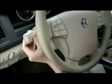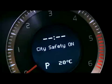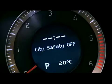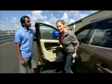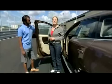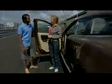It is always on unless you turn it off manually. But it will be back on the next time you start the car. Let's be clear. City Safety should not be used to alter the way in which the driver operates the vehicle. The driver should never rely solely on this feature to stop the car. We're going to show you 3 scenarios that City Safety was specifically designed to address. Now it's time for a test drive with our first customer.